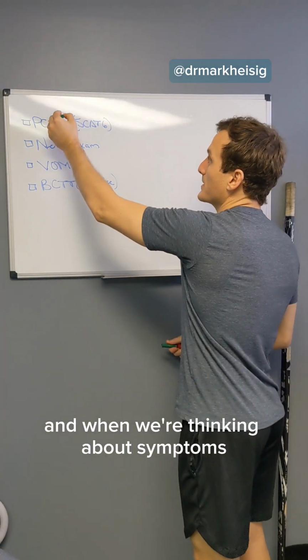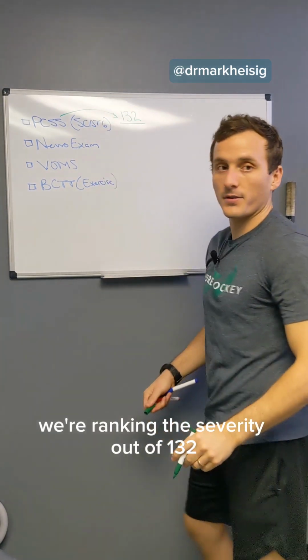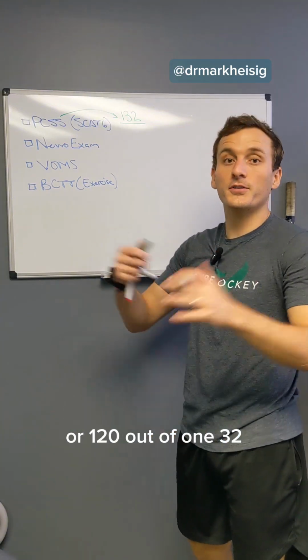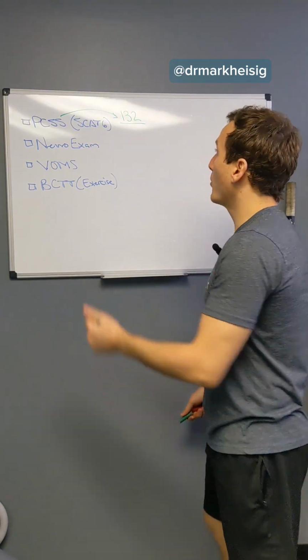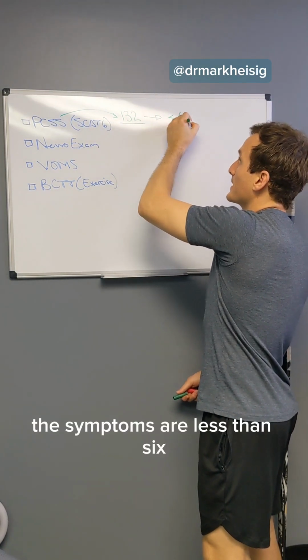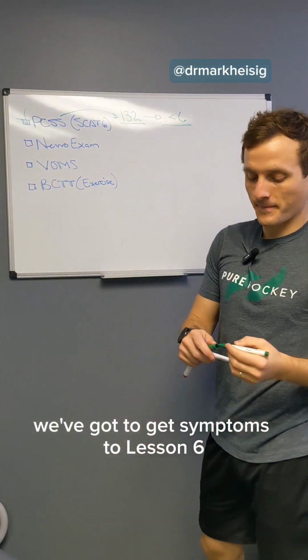And when we're thinking about symptoms, we're ranking the severity out of 132. So you might have a symptom severity of 51 out of 132 or 120 out of 132. When we're considering you clear, those symptoms are less than 6. So that's the first check. We've got to get symptoms to less than 6.